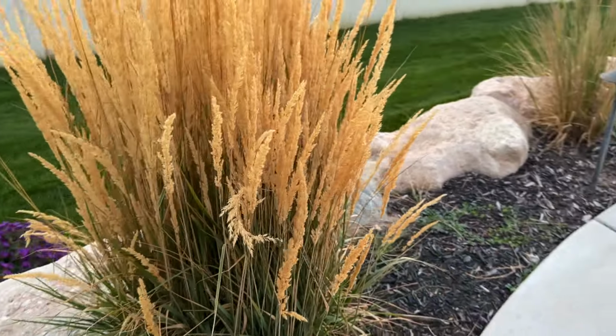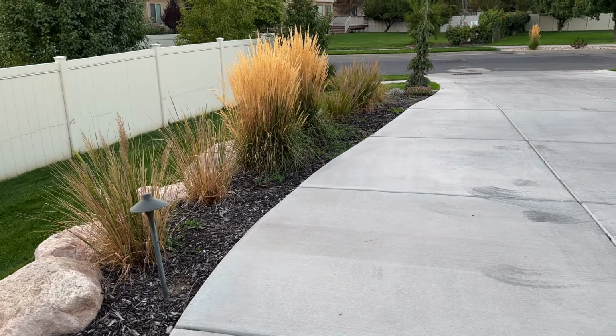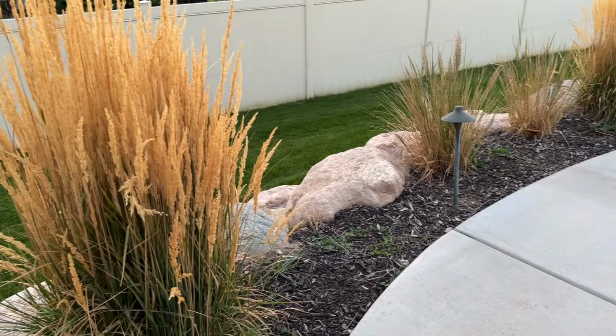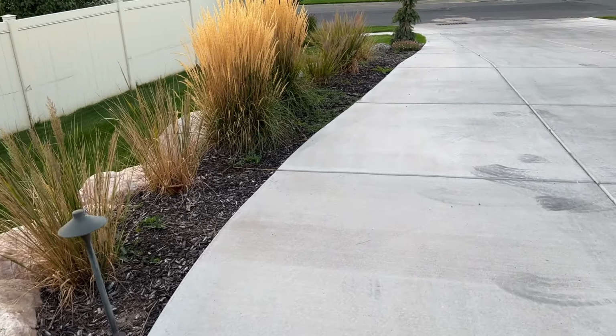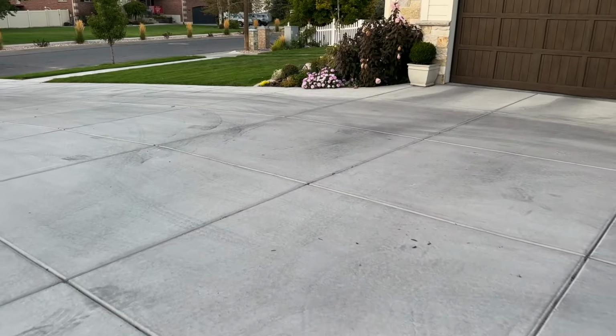I do like this kind of ledge here because in the fall it's really pretty with this grass, but this area needs something. But look how pretty it looks right now. Some of them died out. They were kind of all in a row, but I lost a few here. But that's this side swoop. Let's make our way to the other side of the front.